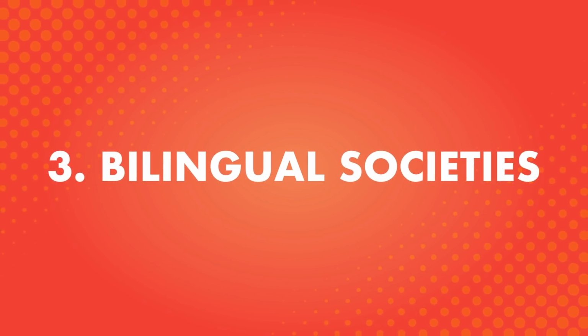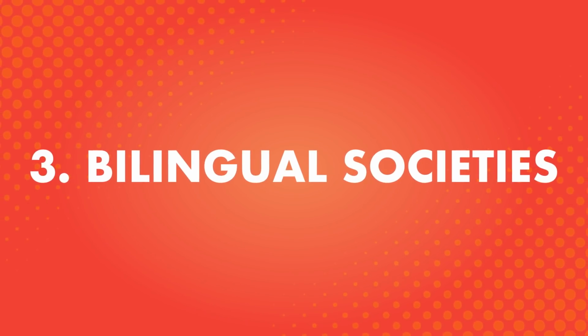Interestingly enough, there's also a similar pattern among bilingual couples. Bilingual couples usually have a single dominant language. Even if they can speak another language with fluency and ease, people will usually use the language that's most efficient and comfortable. Third, bilingual societies.